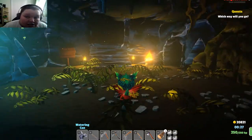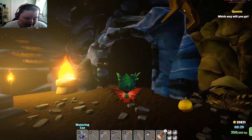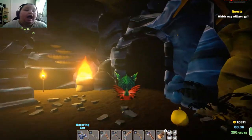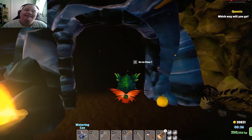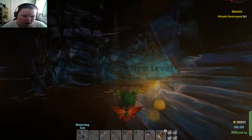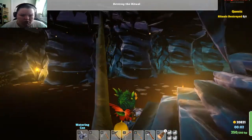Now, I did technically complete this quest. I did. However, I died before getting back out, so I don't think that counted. Still managed to get all this stuff out. Destroy the ritual. I've got my wand up. No, I don't want that bit. I need that bit.